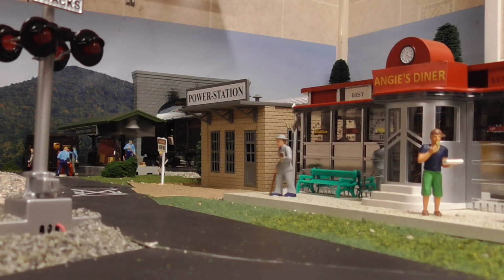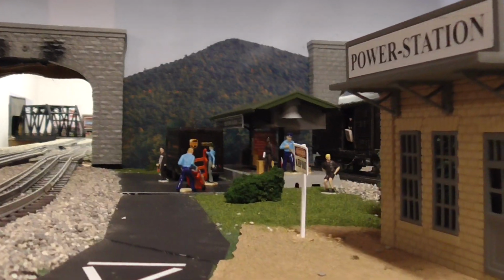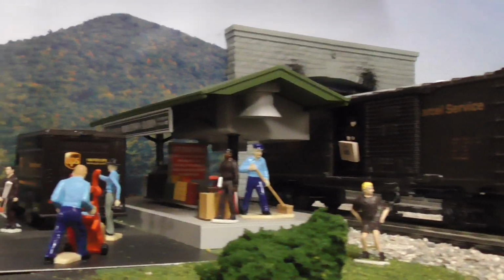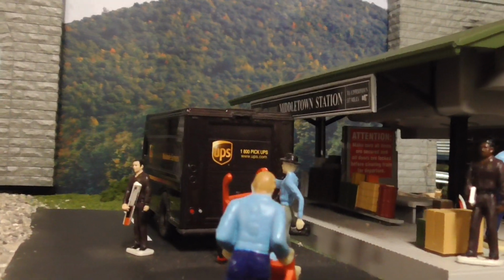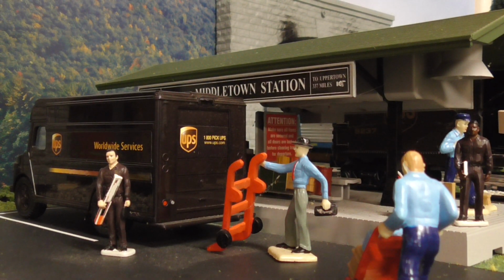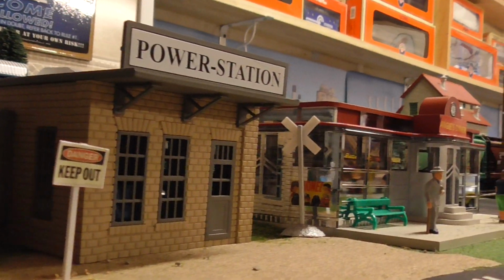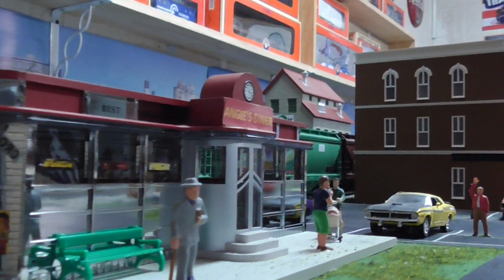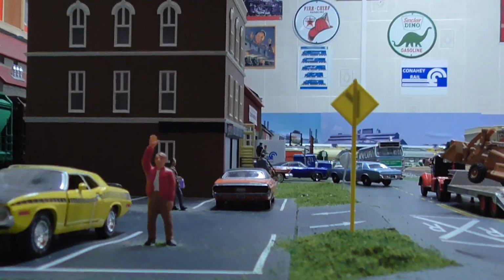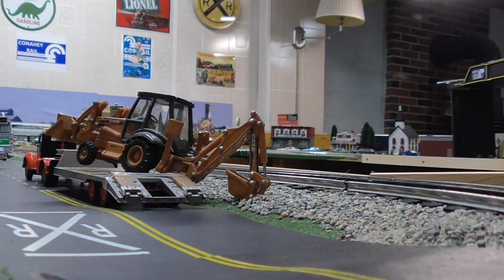Well, we'll go ahead and take this little side road here, because it actually leads to the UPS depot. So we might as well drive down here and see what's going on. Looks like they're loading up the UPS boxcar, and they're busy loading up the UPS truck here. So this is a dead-end road, so we'll have to turn around and go back out here. And you'll get to see a different angle of Angie's Diner, and also the Five and Dime. And then we're back to where we were.